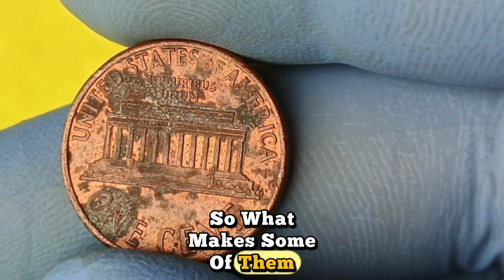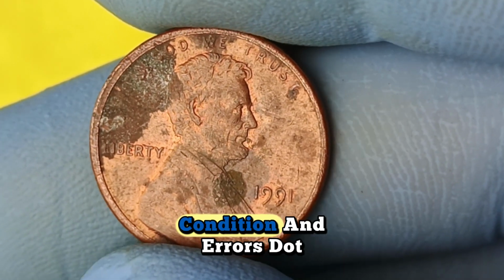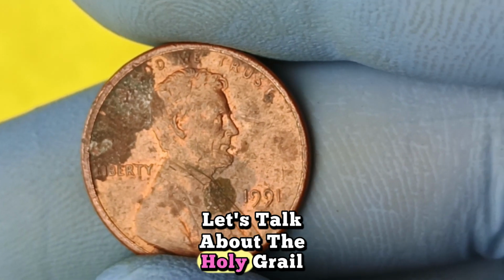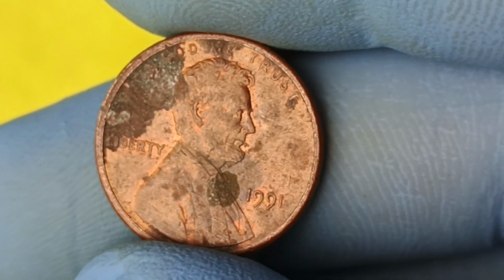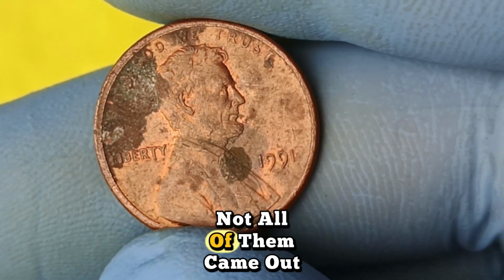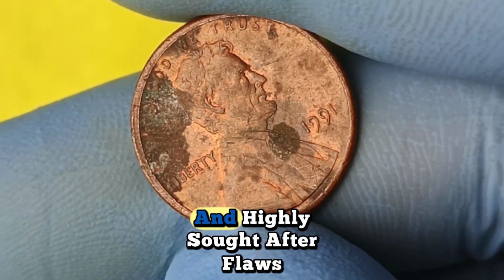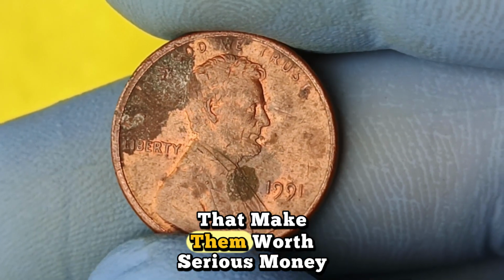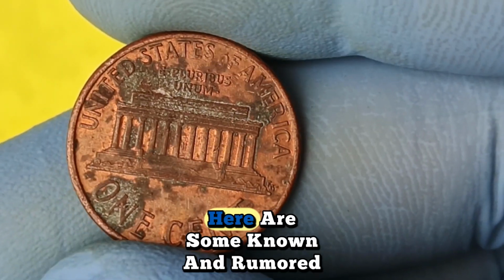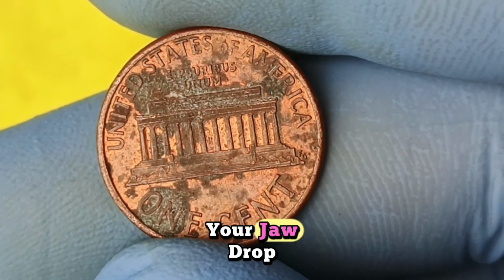So what makes some of them so valuable? It comes down to two major factors: condition and errors. Let's talk about the holy grail of coin collecting, mint errors. While billions of coins were minted, not all of them came out perfect. Some have dramatic, rare, and highly sought-after flaws that make them worth serious money today. Here are some known and rumored 1991 penny errors that can make your jaw drop.